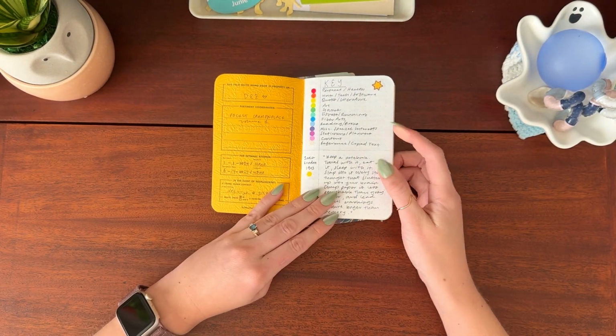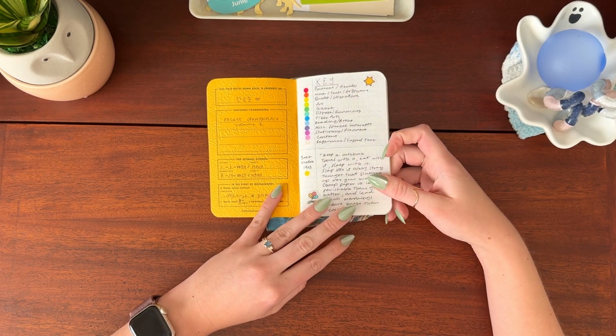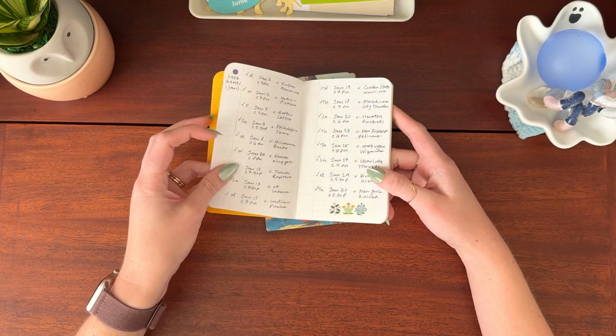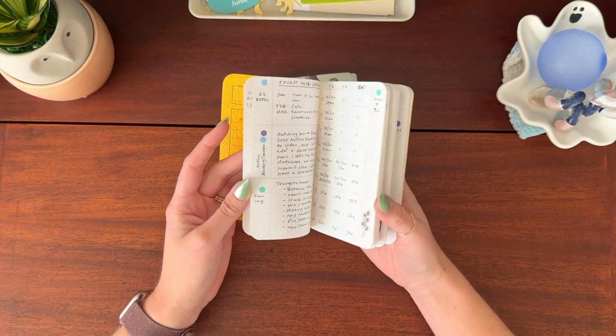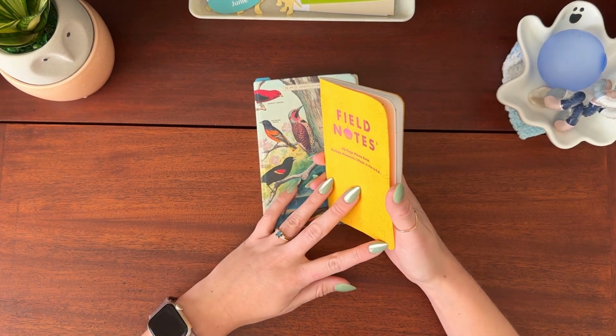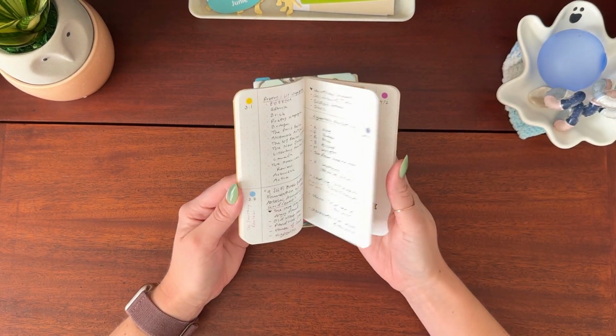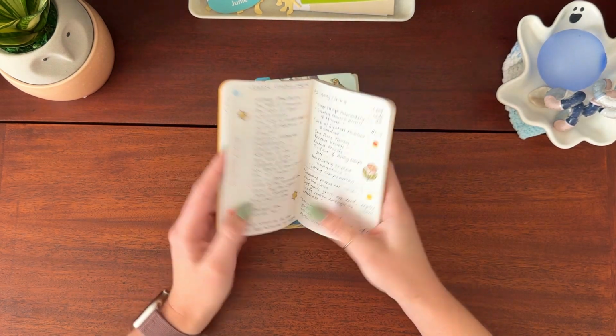It's very cute. I like to start off by making my key and then adding a little quote in here. And then I use it like a commonplace book. I have a video called Pocket Notebook Obsession where I talk through these more if you would like to watch that. I'm not going to flip through every page in here, but just to give you an idea.